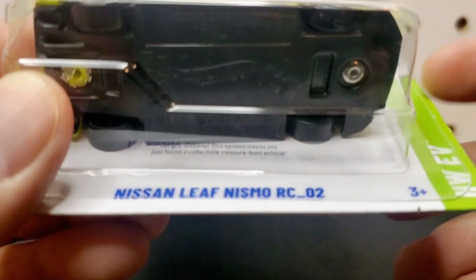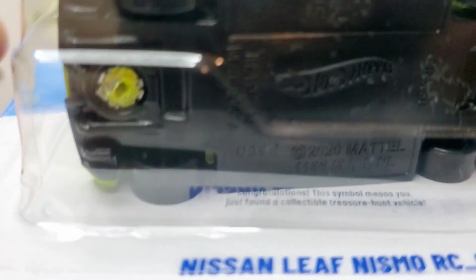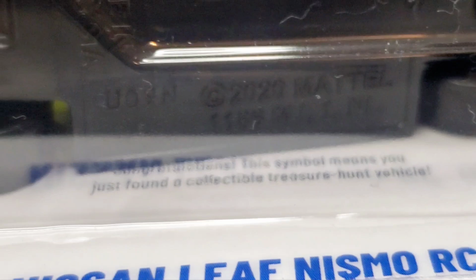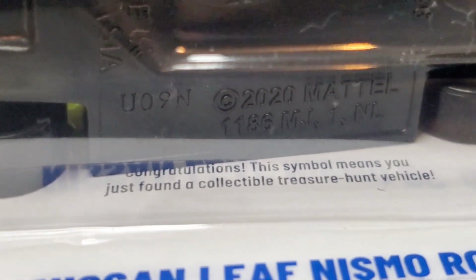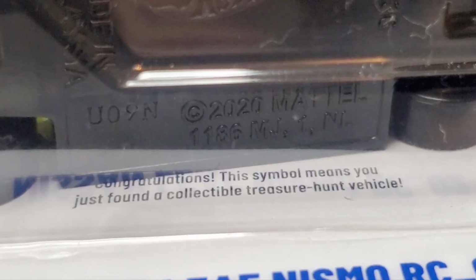And the other thing you want to look for, let's see if I can get this vehicle to move away a little bit. There's usually text. Let's see if I can get it to move, and let's zoom in for you guys to be able to read it. It says, "Congratulations. This symbol means you just found a collectible treasure hunt vehicle."